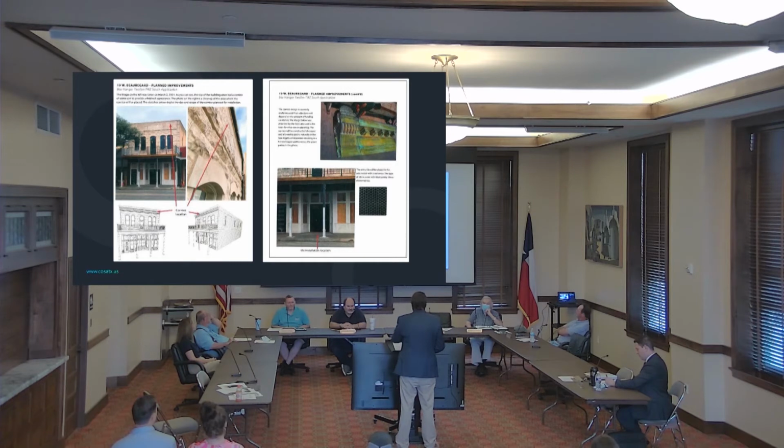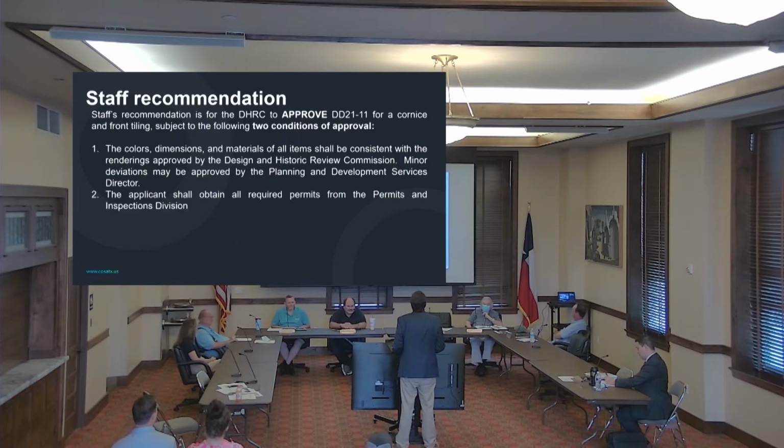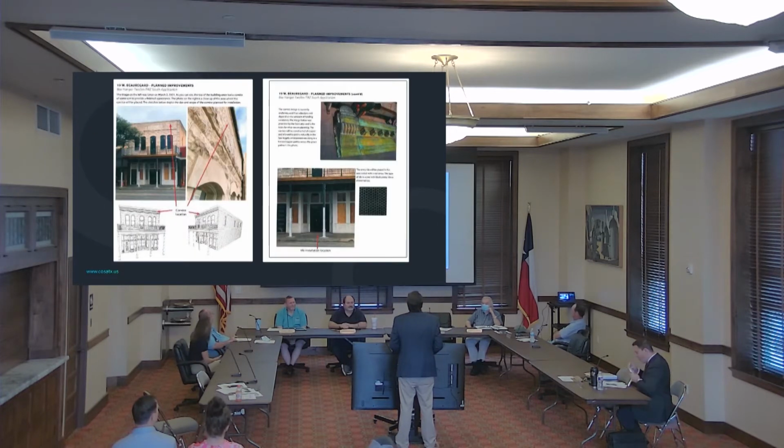These were submitted by the applicant. That is the cornice they're proposing to use. The tile will go in front of the door. It is a black color, as you see on your right there. Staff is recommending approval for the cornice, subject to 2 conditions. These are typical conditions as just mentioned in the previous cases. And staff, again, is recommending approval, and with that, I'd be happy to answer any questions. And I'll go back so y'all can have their view.